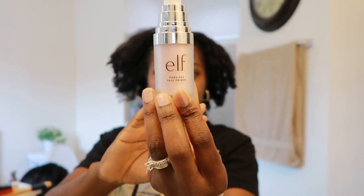I did wash my hair, straighten it, well, blew it dry. And so on my face just now, I used the e.l.f. Poreless Face Primer. I got this from Walmart. I think it was like $3 or $4. It works really well. But yeah, I washed my hair. I'm all over the place, I know.